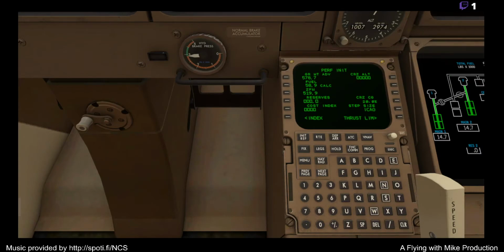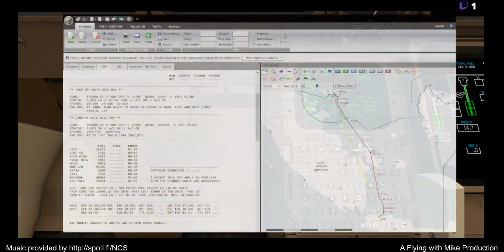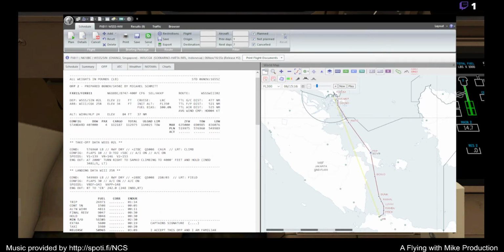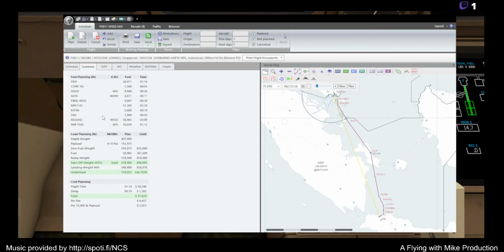I just need to make sure it's going to load for us because it's been a while since I've used it, and I don't think it's active. All right, there we go. So here's Professional Flight Planner. This is how we're loaded, folks. We're going to go up real quick, go through this. Let's go to the summary page, because that'll help immensely in understanding this whopping 500-mile flight.